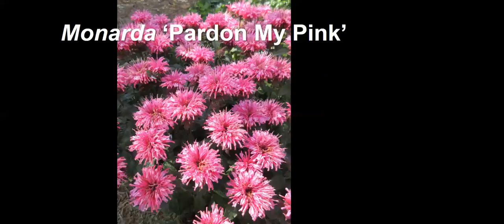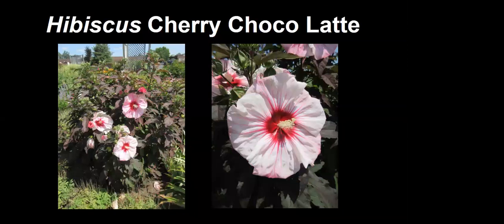Jumping to hibiscus, these are herbaceous hibiscus, meaning if you had this plant at home, it's not showing any growth yet. And that's one of the challenges. Sometimes they look dead. So they do die back to the ground and they don't really emerge until early June when the soil is warm sufficiently. But Cherry Chocolate is one of the nice dark forms.